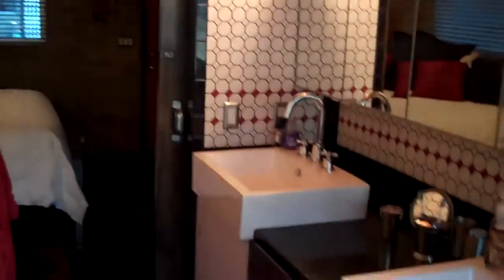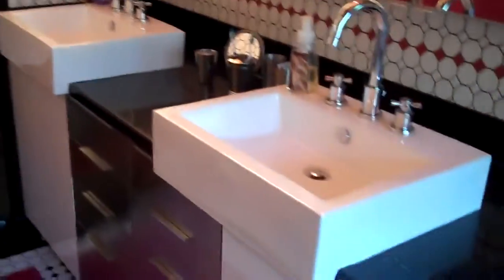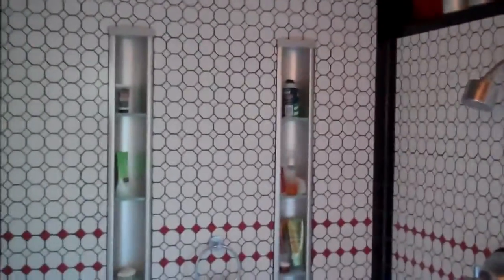And then in the master, I'm going to turn around one more time. So you'll see, coming in to the bath, there are 2 vanities. And then over here, you've got a giant shower with built-in things for all your stuff. The floor, there's no step or anything.